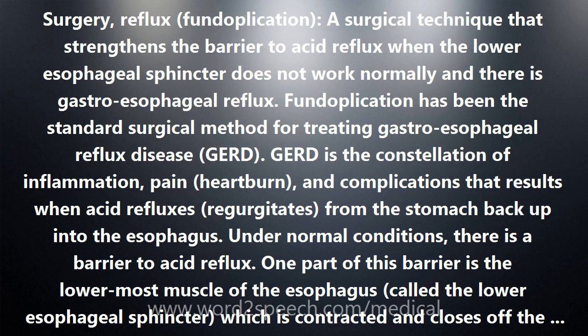GERD is the constellation of inflammation, pain, heartburn, and complications that results when acid refluxes, regurgitates, from the stomach back up into the esophagus. Under normal conditions, there is a barrier to acid reflux. One part of this barrier is the lowermost muscle of the esophagus, called the lower esophageal sphincter, which is contracted and closes off the esophagus from the stomach most of the time. In people with GERD, the sphincter does not work normally. It is weak or relaxes inappropriately, permitting the acid from the stomach to go back up into the esophagus.